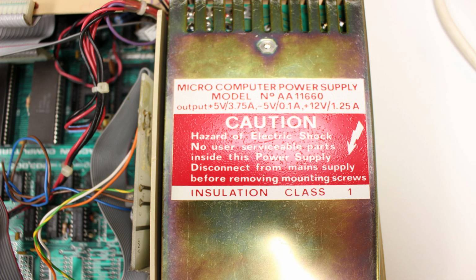Okay, just a quick note before we begin. Please make sure you've unplugged the power supply from the mains and that it has been switched off for at least a couple of hours to allow the capacitors to discharge. Working with power supplies can be very dangerous. Capacitors do still hold a charge even when the device has been switched off and is unplugged from the mains. So please proceed with caution.